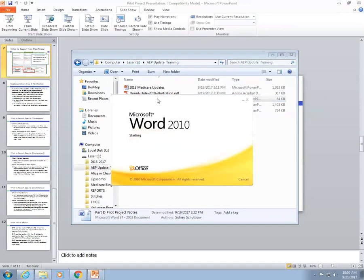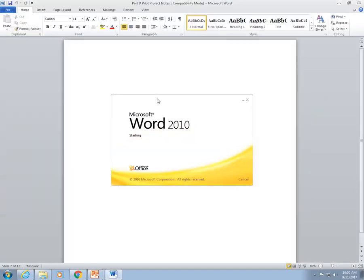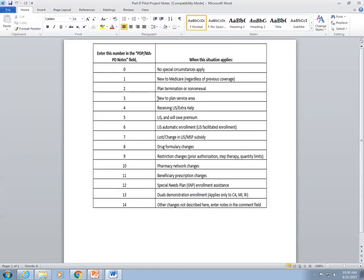Thank you. But yes, we have a lot of beneficiaries, especially right now during the non-open enrollment season, that are on Medicare because they're new. They've retired or they've never had insurance before or anything like that. So here is what we would put into those notes fields.